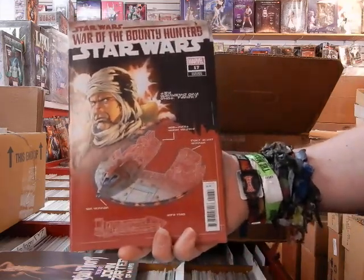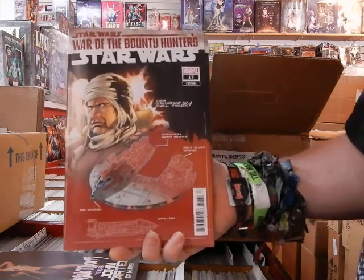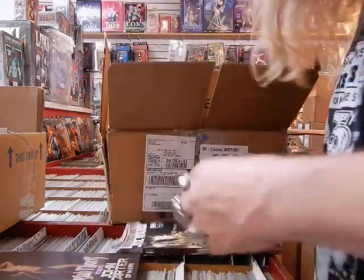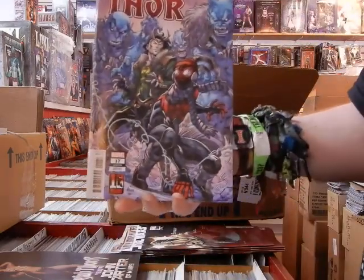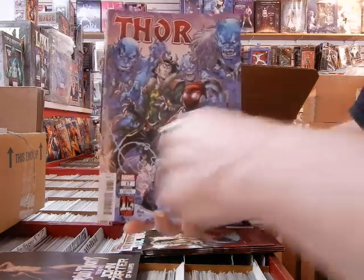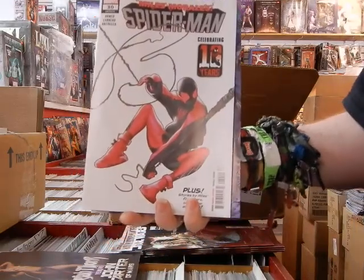Star Wars War of the Bounty Hunters. This is Star Wars number 17. That's the blueprint variant. Thor. This is the Miles Morales cover on Thor number 17. See? That's certainly better than Hot Pink Boy.